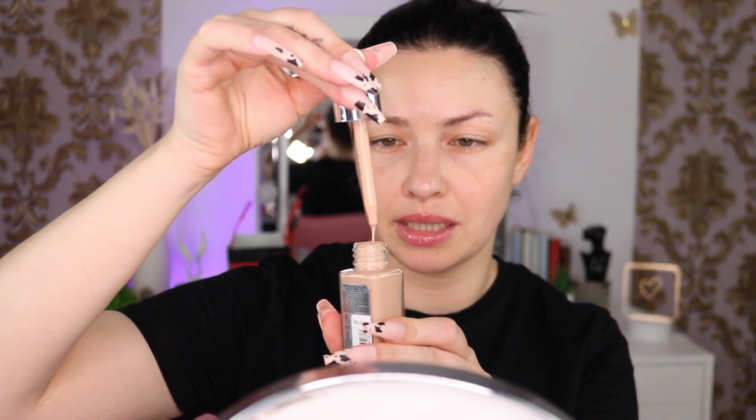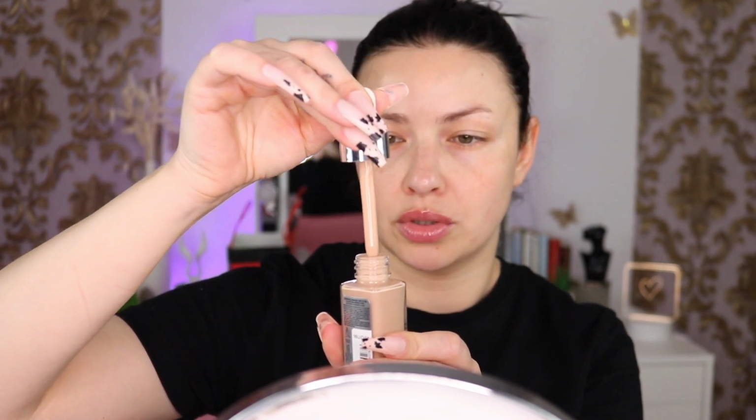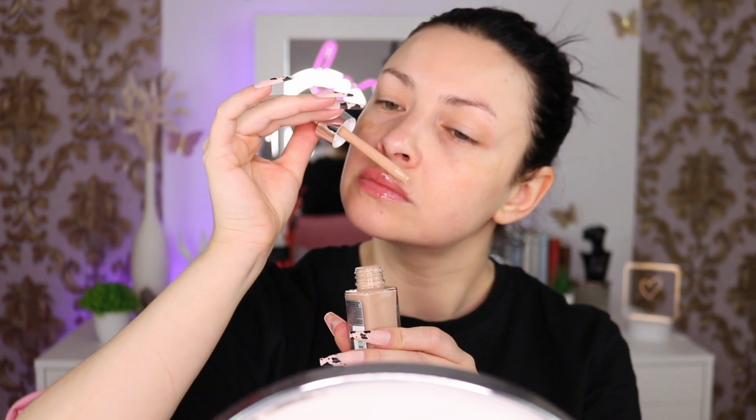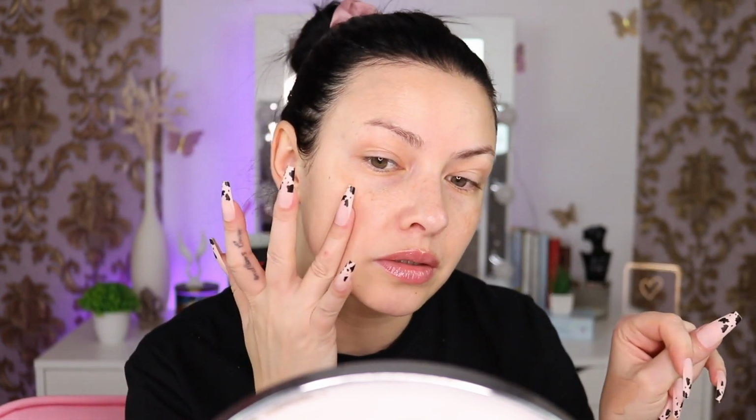Anyway, let's just apply this on my face because I have stuff to do. Okay, and I'm pretty sure you just want to see this in action. So it comes with a little pump, exactly like a hyaluronic serum would come. So this is how it looks. Yeah, I think this is a little bit too deep for my skin tone right now.